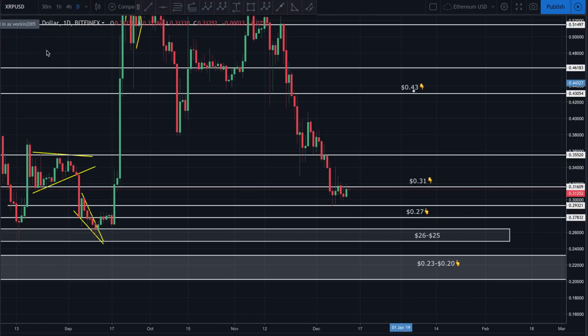All right, guys, that wraps up Ethereum, and finally we're going to be looking, very, very quickly, at Ripple. Ripple, obviously, guys, has taken a huge hit. It's been a long time since I've updated you on Ripple, guys, but these are the exact same support and resistance lines I had drawn out from over a month ago.